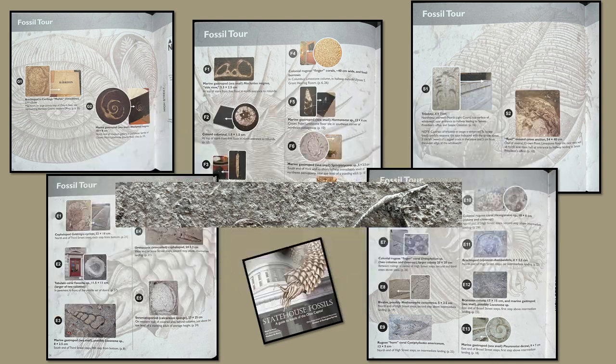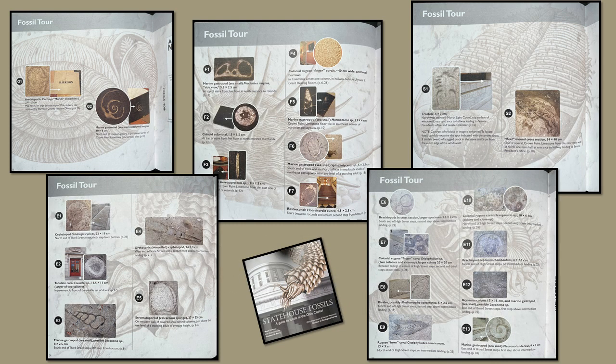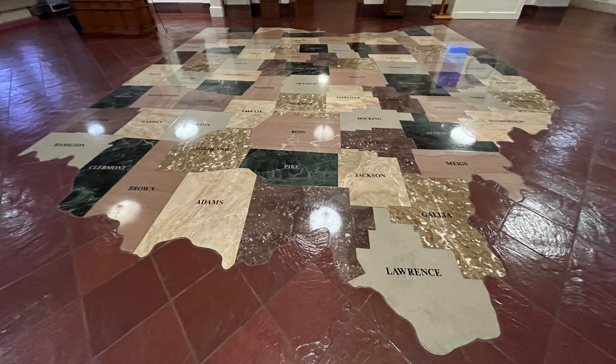In the guide, they show you where you can specifically find certain fossils that they've focused on, and one of them is this fossil brachiopod in the Carthage marble limestone tile representing Harrison County in the large county map of Ohio located in the floor of the map room. This is where we started the tour.